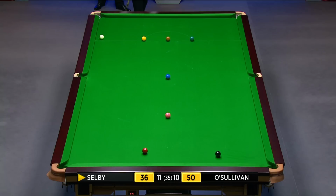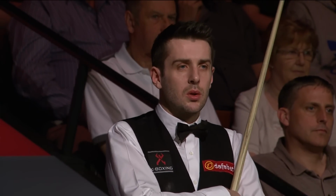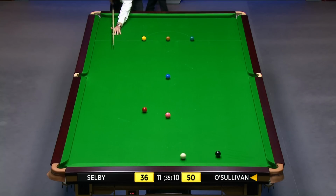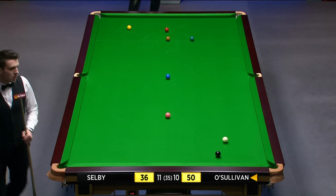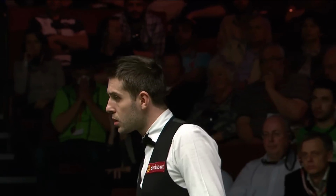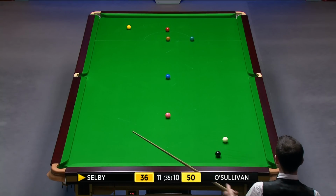A little bit thinner than was required, so that meant there was a bit more pace on the cue ball. Chance for Ronnie now to play a better shot than that. Kiss on the yellow hasn't helped that much. This red is cuttable. Yeah, and the fact that he can miss the kiss on the green on the way back, he can play for the black.